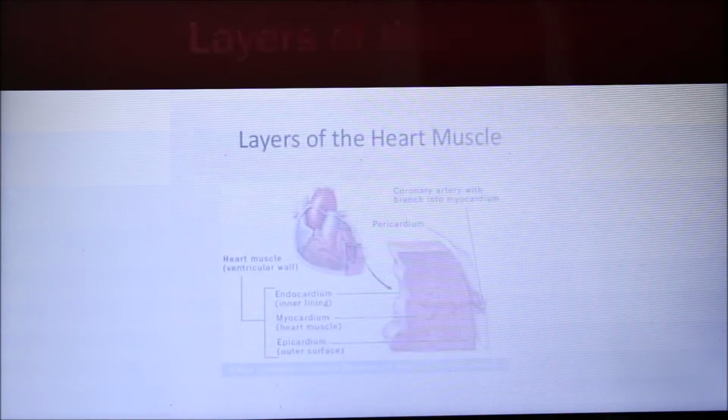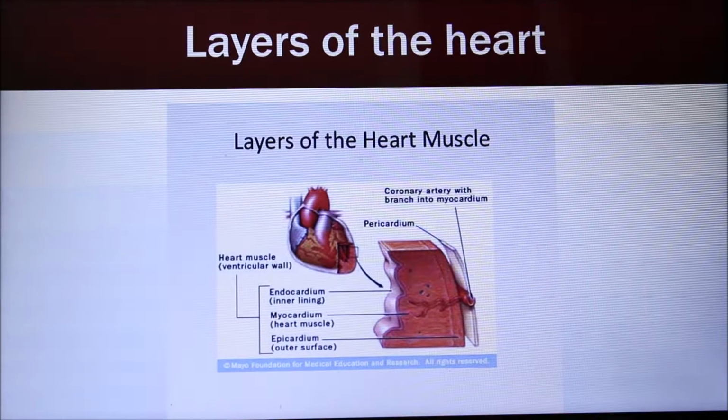The heart has three layers: the outermost layer, the epicardium; the middle layer, which is the myocardium and is made of cardiac muscle; and the endocardium, the innermost layer. This layer is simple squamous epithelium.